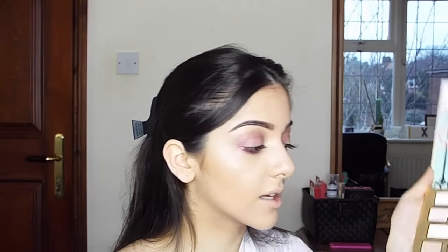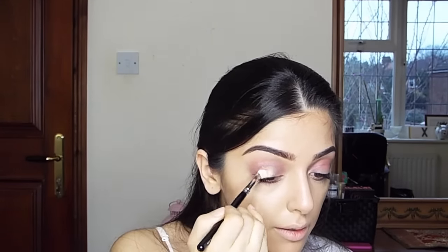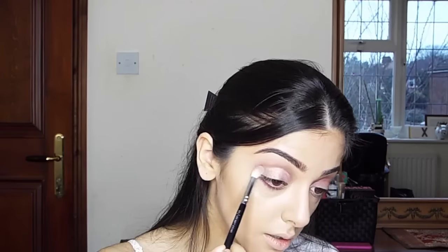And to go in on the eyelid now, I'm going to be using Pound Cake. It's like a really gorgeous pinkish shimmer. I'm using a flat brush. This is the Luxe Smoky Shader. I'm just blending it all out again with the Soft Crease brush.